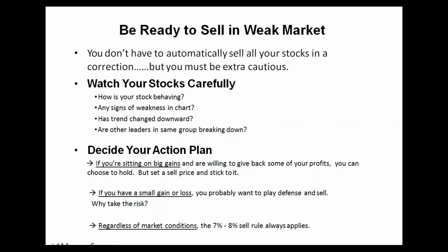So if you find that you are a little bit of an emotional person and you are not able to follow through on these kinds of trades, I would advise that you can punch in your orders beforehand itself at those particular price levels, and the market will take care of the rest for you.